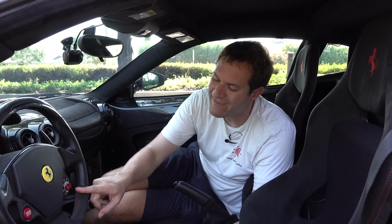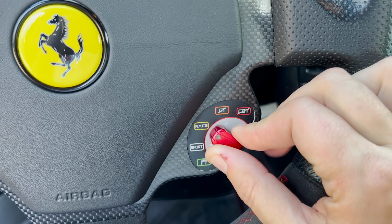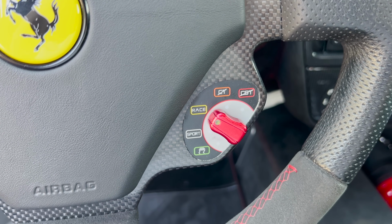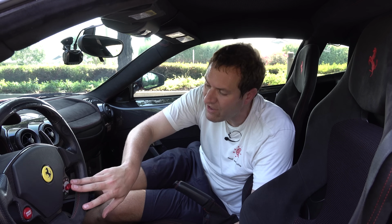But anyway, other quirks and features in this interior. For one thing, this little switch on the steering wheel adjusts your drive mode. And in the 430 Scuderia, there was no snow mode. I mention that because the regular F430 did have a snow mode, but they took it out for this car. They figured no one was ever going to drive it in the snow. Instead, they added one extra mode that allowed you to control the level of traction control.